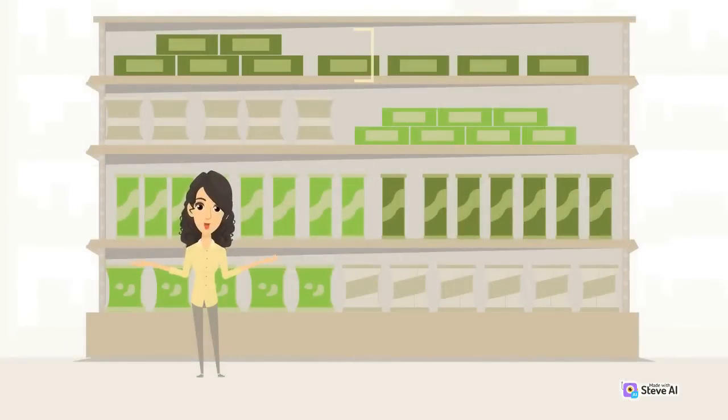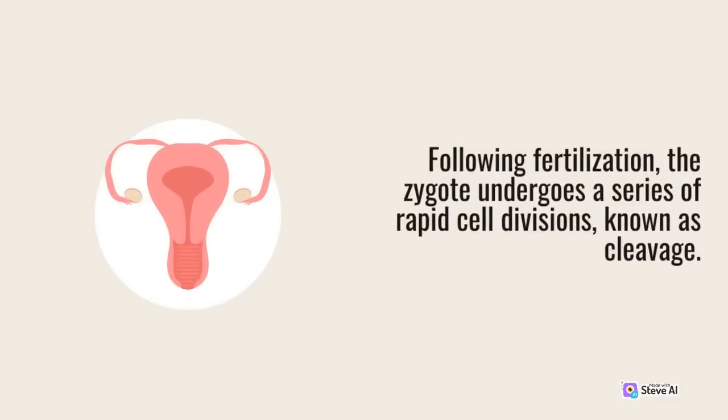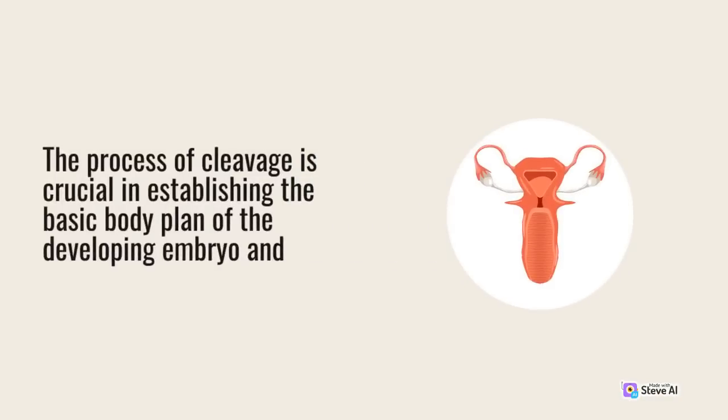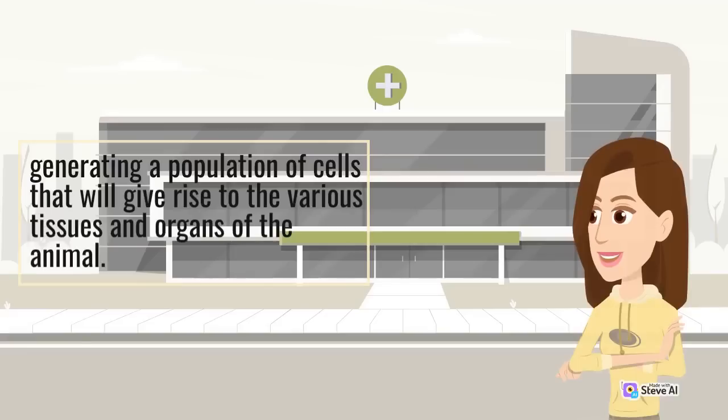Cleavage. Following fertilization, the zygote undergoes a series of rapid cell divisions, known as cleavage. During this stage, the zygote divides into multiple cells, each of which is known as a blastomere. The process of cleavage is crucial in establishing the basic body plan of the developing embryo and generating a population of cells that will give rise to the various tissues and organs of the animal.